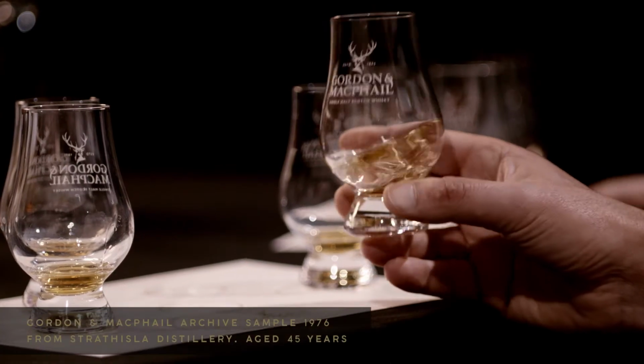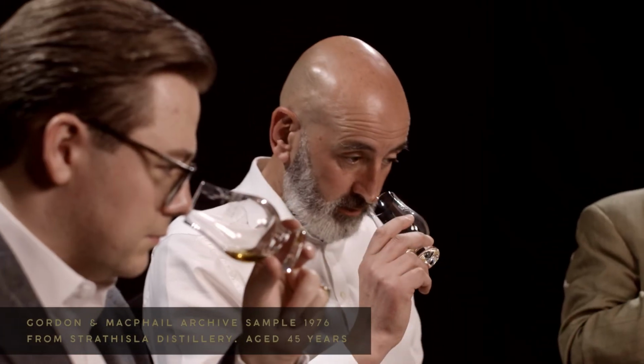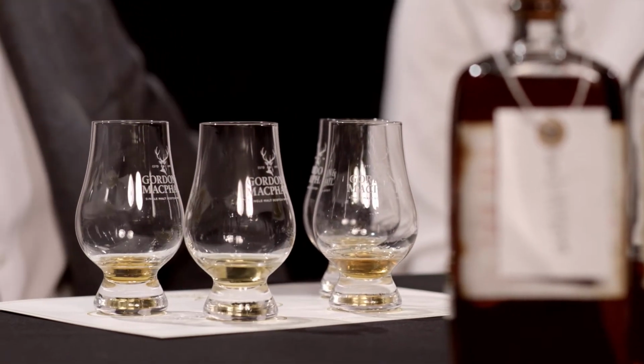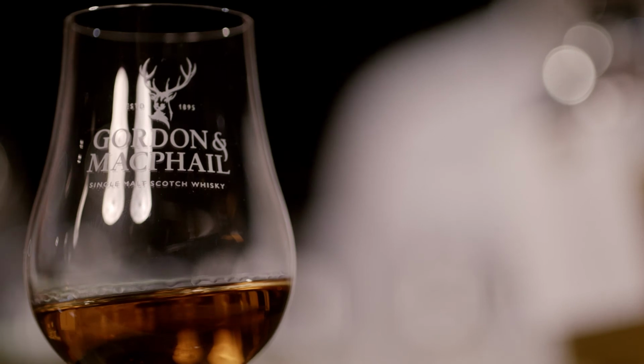What's our next dram? So here's a Strathisla from 1976. An incredible strength in this whisky, I think, is one to note. This whisky was bottled at cask strength at 60.7. Good Lord. Again, there's a slight spiciness. It's more spicy than bitter in the finish.